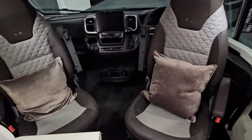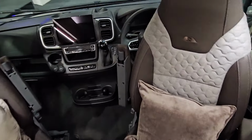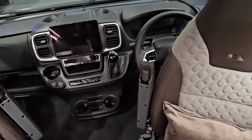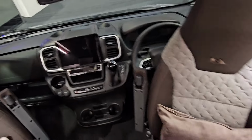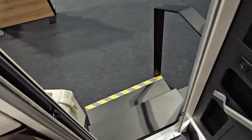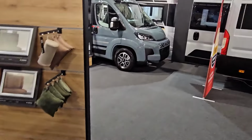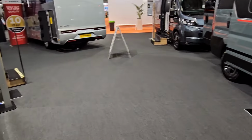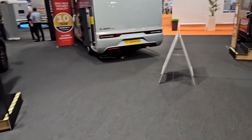Only difference is the one we've got in stock has got the old cab with the 9-speed ZF instead of the 8-speed Japanese torque converter gearbox, and ours has got the 7-inch instead of the 10-inch stereo. Apart from that, it's got the old grille on it, which some people would say is actually a little bit nicer than the new grille, but I think this front end's definitely gonna grow on us. So that's this half of the stand.